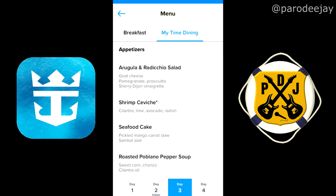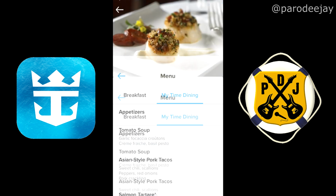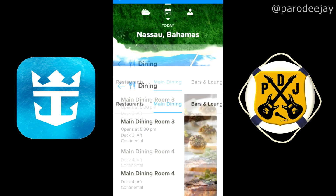And then, of course, if you look along the bottom, you can look ahead at day 3 dinner, day 4 dinner. You can look back at past dinners, but I love having the dinner menus on an app. Let's jump back out now to the main screen.